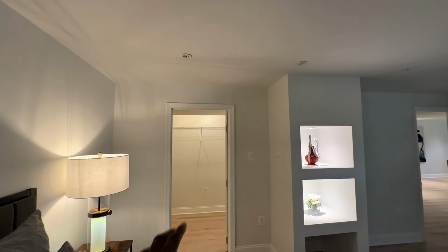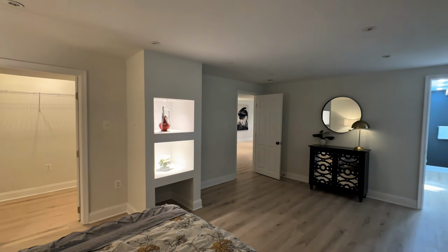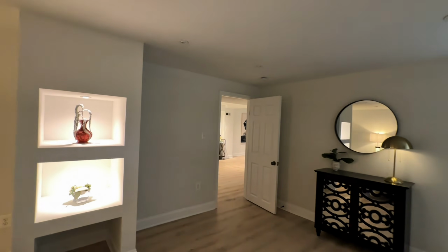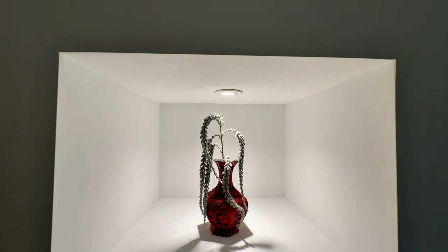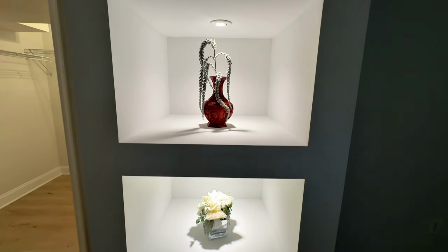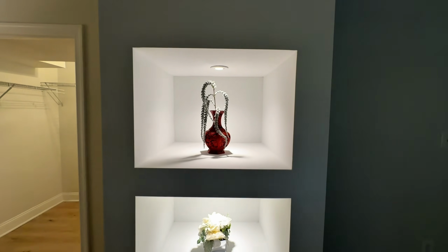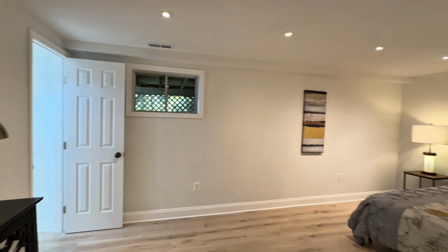surprisingly has the largest closet in the entire house. Let me see if I could turn these lights on and check this out. They've got this, I just love this, right? They've got this wall niche where you could store plants and flowers and things like that. Turn this on, there we go. Got some light in here.